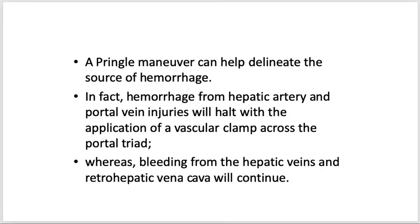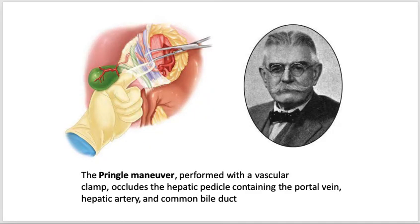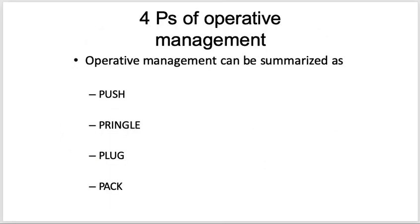Pack, Pringle. The Pringle maneuver, as I told you, was described by a person whose name was Pringle. This is the Pringle maneuver. They put a clamp which occludes the hepatic pedicle, containing the portal vein, hepatic artery, and common bile duct. So pack, Pringle, and then there was plug and pack. Pack, Pringle, plug, and pack, right?